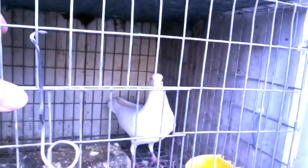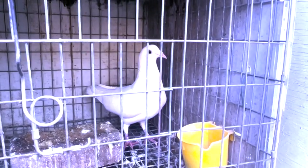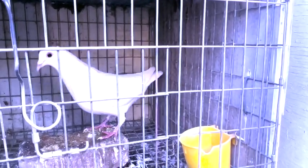Here's another white bird. Like I said, this is a son of the surrogate parents that I have, what is it called, the pumpers. So I'm keeping him around to hopefully use him for future crosses to hatch the siblings that I want.